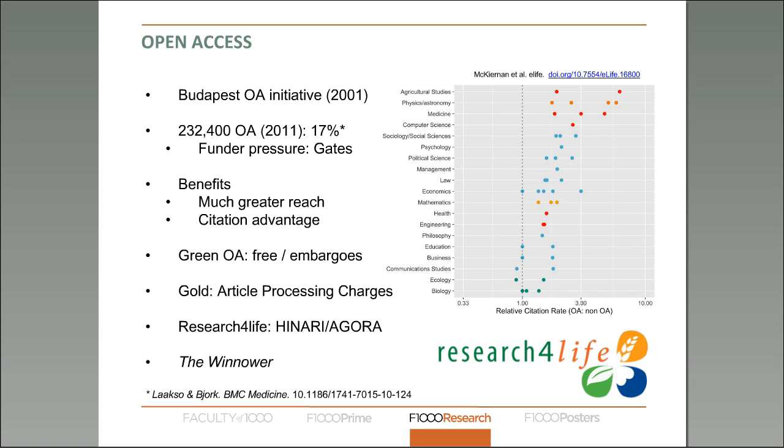It opens up the research to the entire general public, including those working in science, but in industry or in policy, who normally wouldn't be able to afford to access the articles within subscription journals. And there have also been numerous studies that, for the large most part, have shown that if you publish open access, then you can get a citation advantage. That's to say that an open access article is predicted to generate more citations compared to similar subscription articles. And that's what you can see in the graph on the right-hand side.